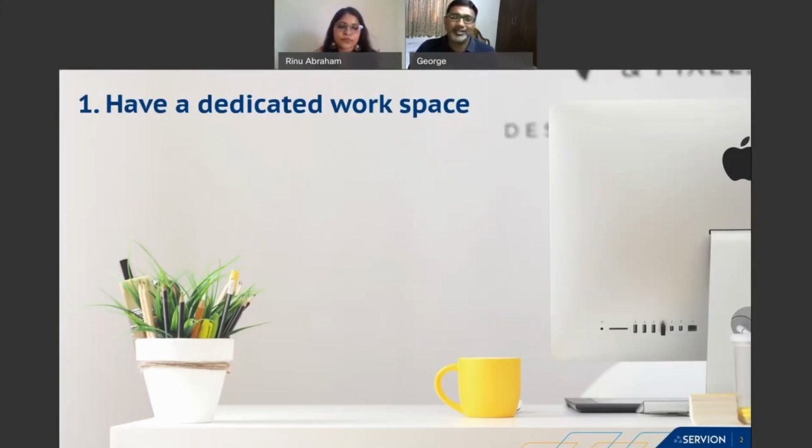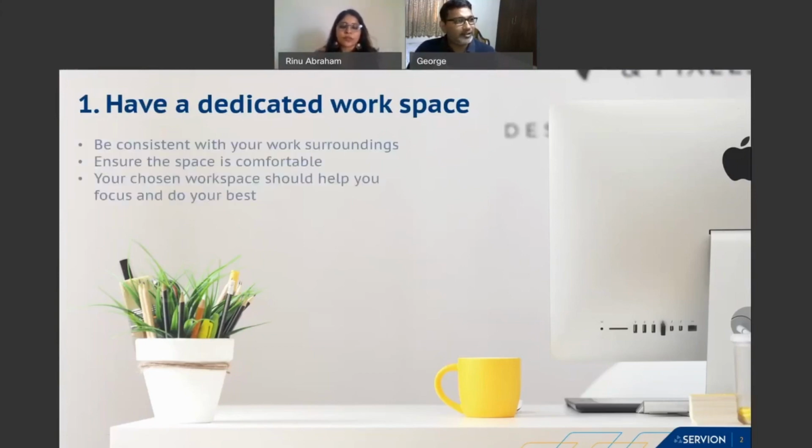The most important thing is, it is better to be away from the kitchen and the TV, where you have a lot of distractions. When you have a dedicated workspace, and when you make the space quite comfortable, your chosen workspace would help you in focusing and doing your best at work. You'll become more productive and even effective at work. That's what I think.